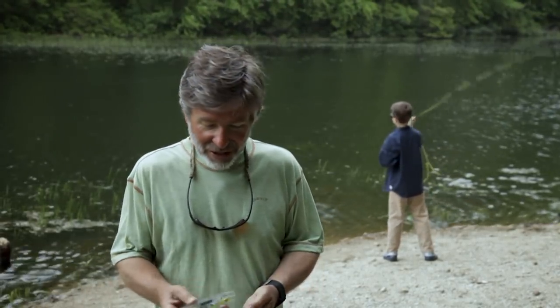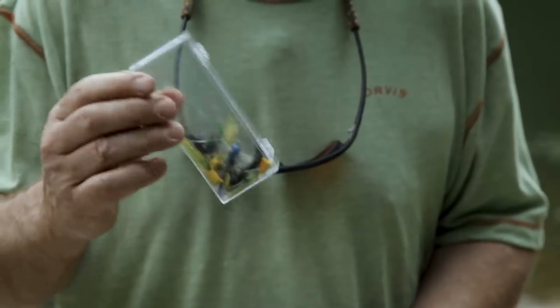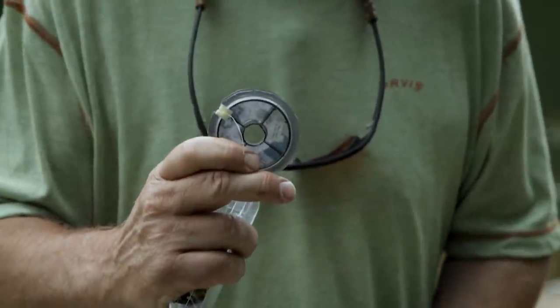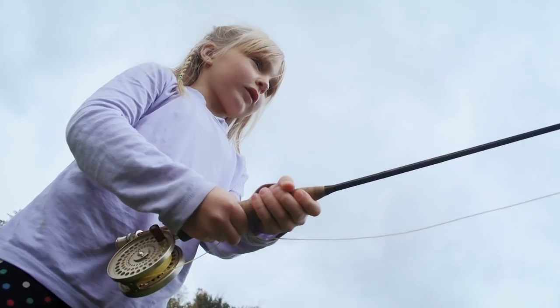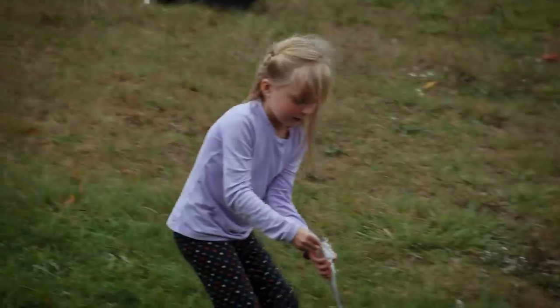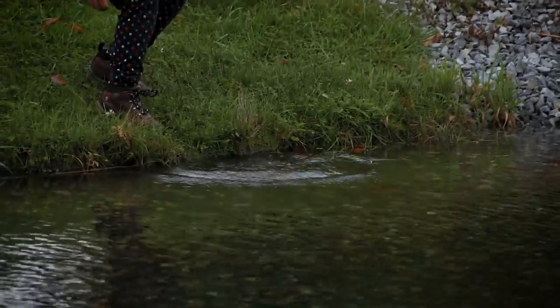What else do you need, really, to go fly fishing? You need a box of flies, a pair of snips, probably a pair of forceps, and a spool of leader material. You can put it all in your pocket, and off you go. Once you find a local fishing spot and you get to know it a little better, you'll find that a few hours of fly fishing with your family is one of the most satisfying things you can do together. Good job!